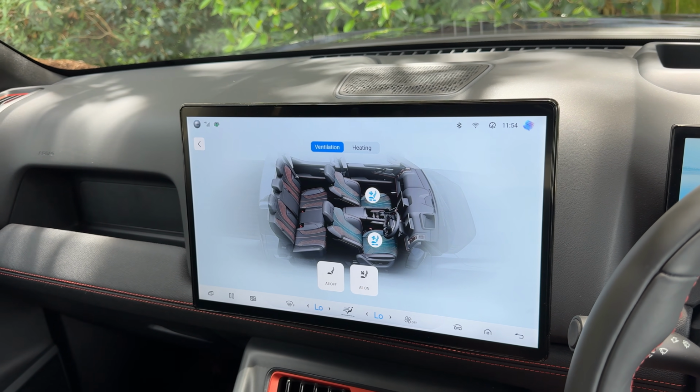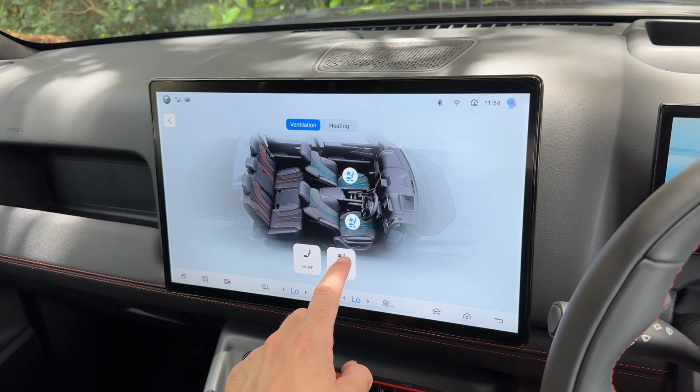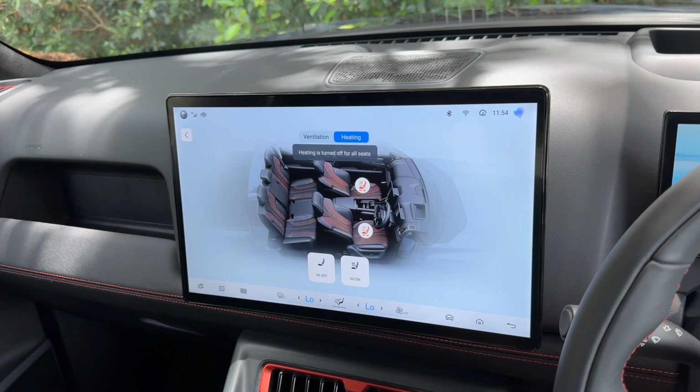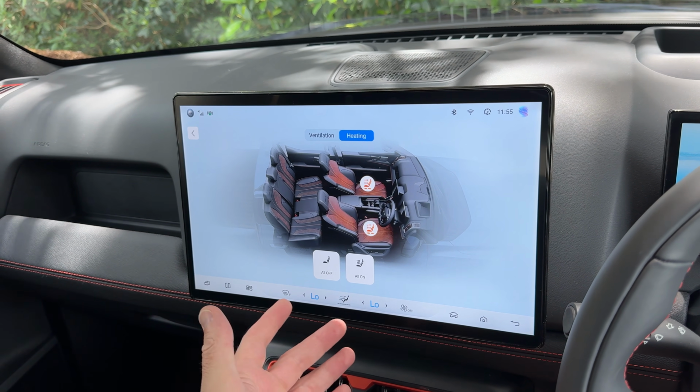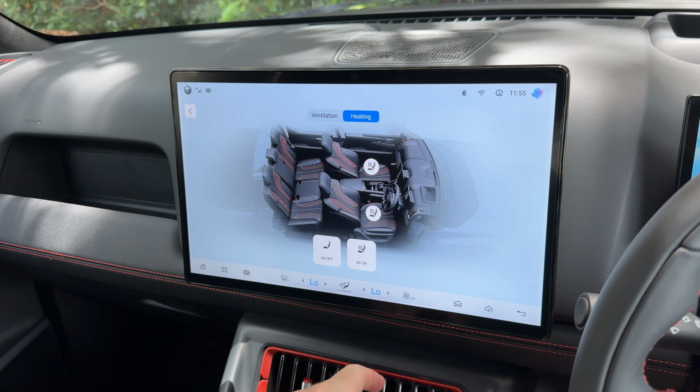And look, you can even do all on, so you've got ventilated seats up front, so you can turn them off if you don't want them on. And there's also heating for the seats as well for the fronts. So it is a really nice bit of technology, this screen. You do have to learn it.